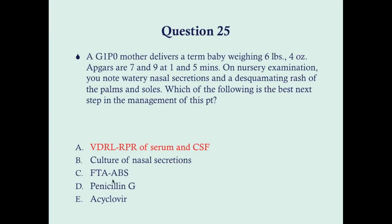After that, you can do an FTA-ABS to confirm, but generally we'll just go right on to treat with penicillin G. We treat the exact same way, probably different dosages, but we treat the exact same way as we would for syphilis in adults. Now, if you have a CSF that's positive for syphilis, then you'll probably want to give a higher dosage of penicillin.